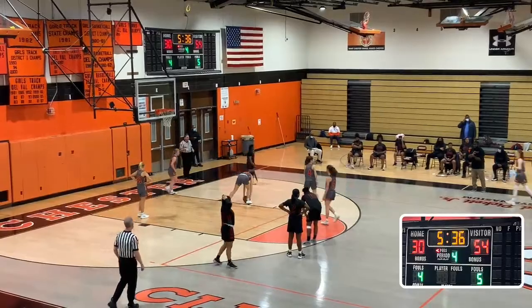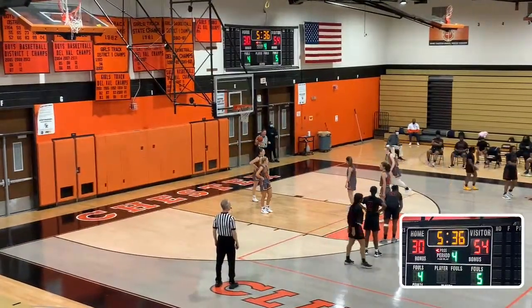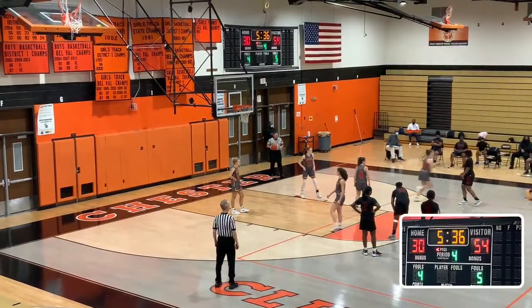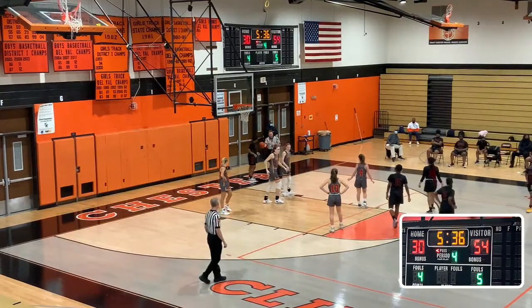And that'll bring a quick sub for Penncrest, number 11, Bailey Garrison. Also for Chester, number 12, returning, Jemiah Muhammad. Let's see if Muhammad can stay out of foul trouble. She does have four.